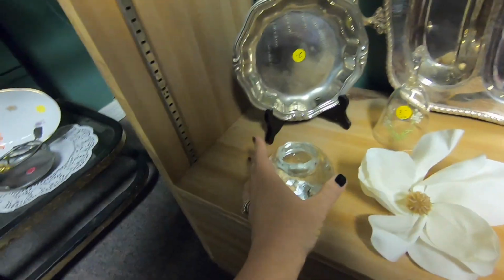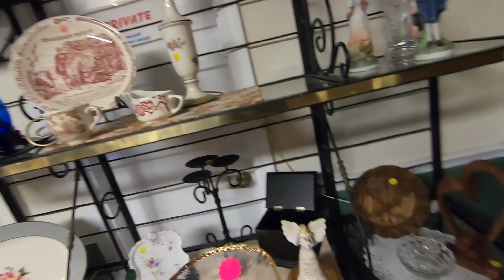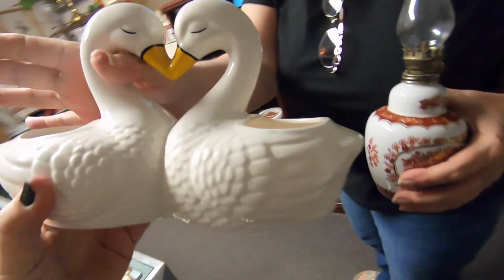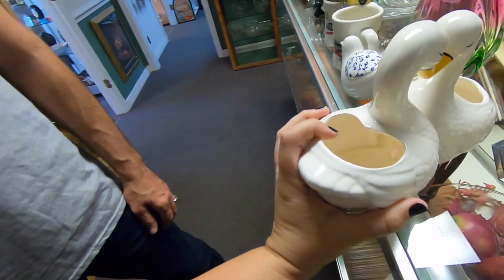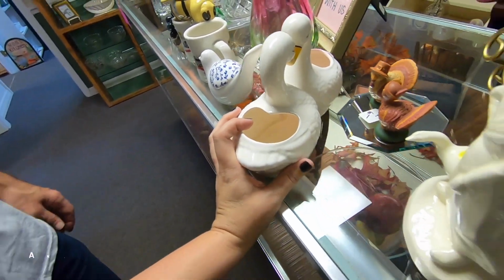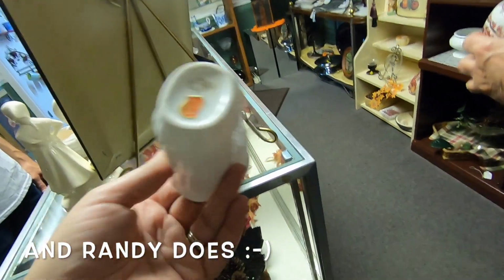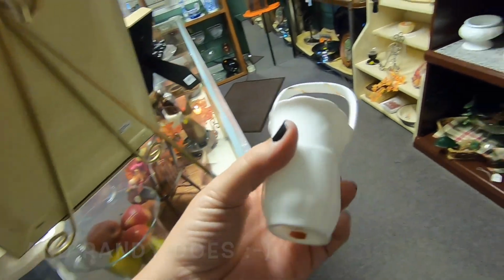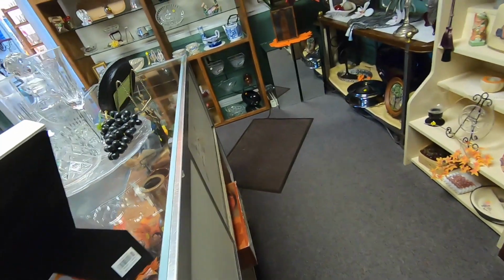Come on, give me some more fire and light glasses. Yeah, I look for them all the time. I could spot them if I seen them. I've sold this before. Look, little planter. Randy might have it. Lefton. A little Lefton basket. Well, let me go down to this 80s planter. I've seen people collecting these.